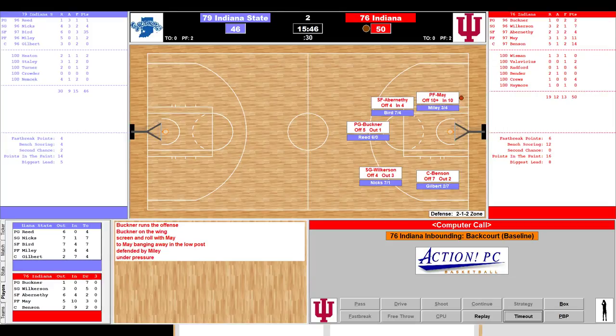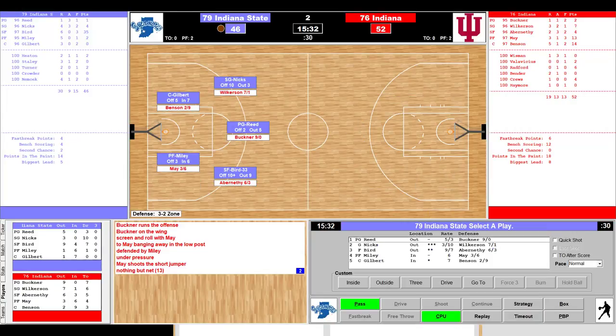Buckner on the wing. Screen roll to May. May banging around the low post, defended by Miley, under pressure. Shoots a short jumper. Nothing but net for May. So Indiana comes back. 52-46. 6-point lead for the Hoosiers. Back and forth they go. 15:32 to play in the game.